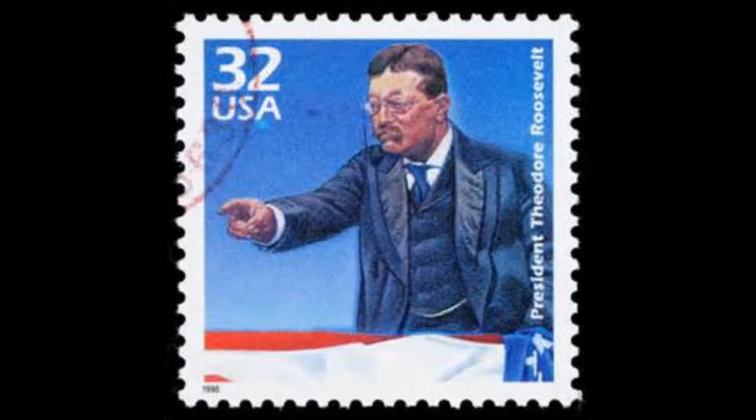President Roosevelt had planned on running again in the 1920 election, but his health, as I believe I stated earlier, declined rapidly, and he passed away in 1919 before the election year.